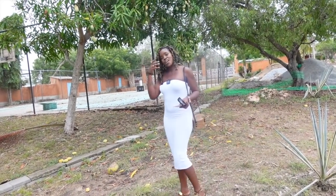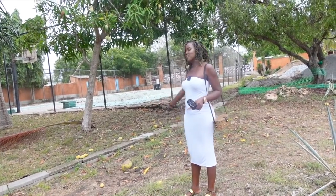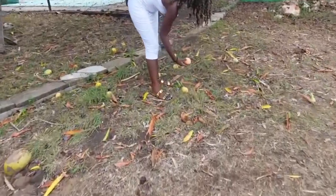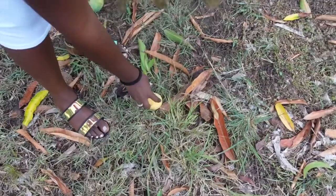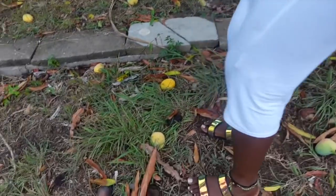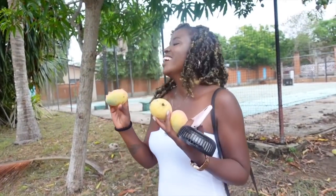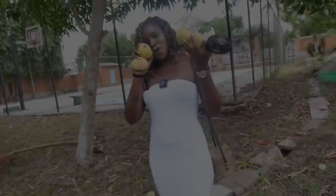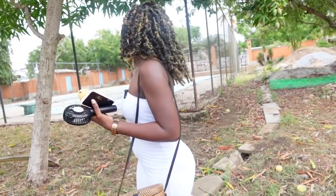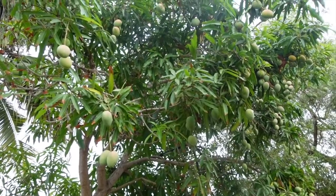Mango was delicious, so now I want to take a few with me. I don't know if I can reach it. I'm just gonna have a look on the floor and see what I can find. Mangoes. I'm gonna give two to Aisha and keep two for myself. I know my grandma likes them as well, so I might give her some. There's some good ones on the tree, but I don't know how to get it.